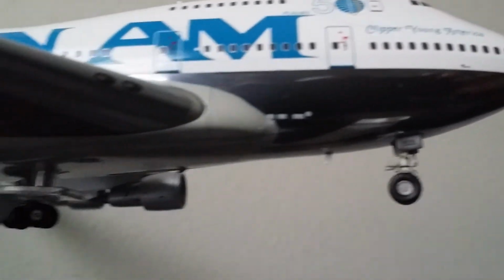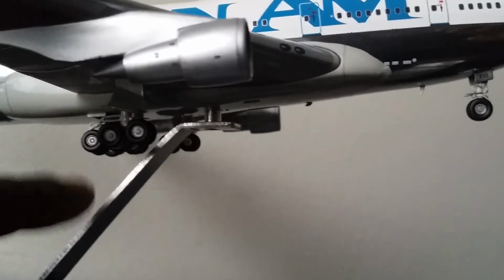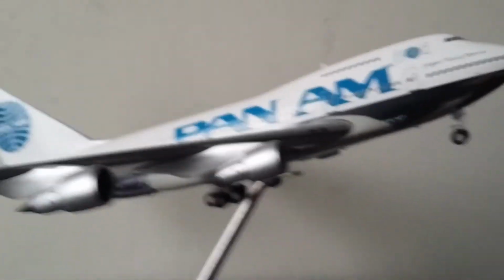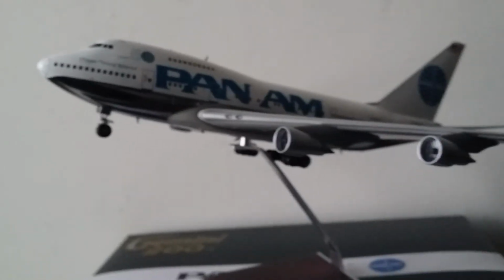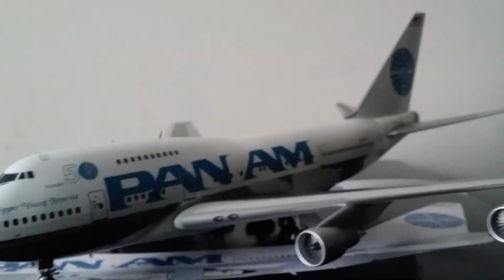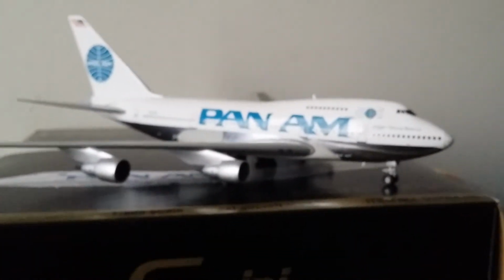That shiny livery. The gears don't tilt on this one, folks. So now I probably have a little problem with the stand, but other than that, the model's great. If you can get this model, this is a classic. You know, anything with Pan Am or TWA is pretty well worth investing in.